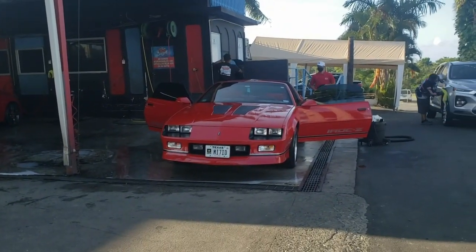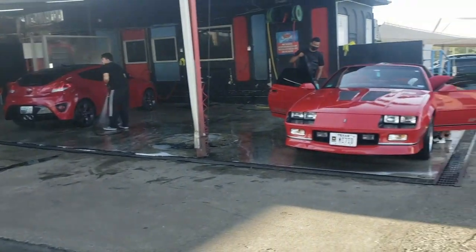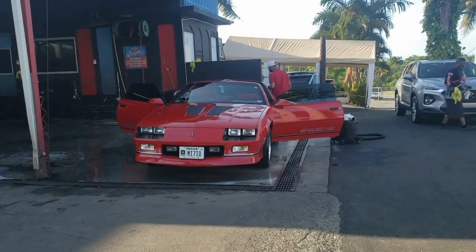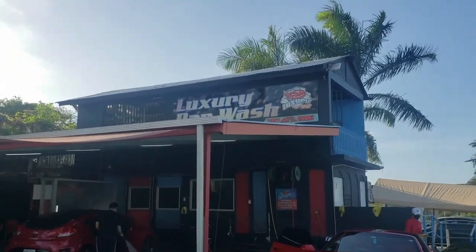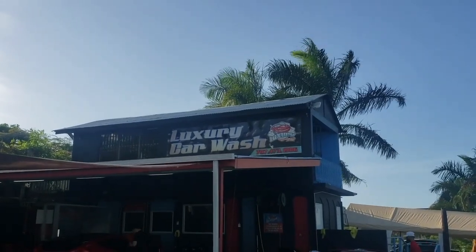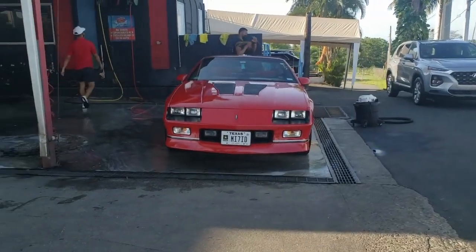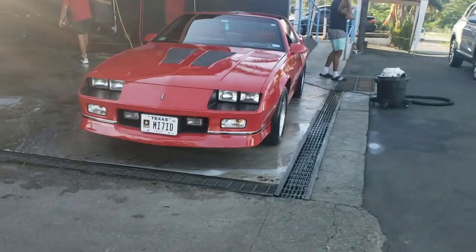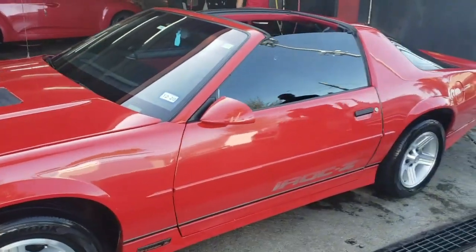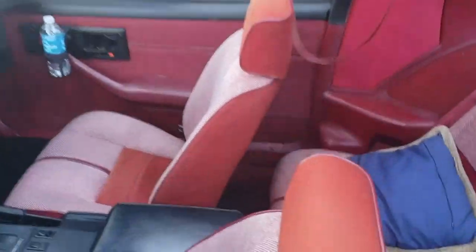They did the whole job in one place. I told them I wanted to film it, and they moved that car over so that it wouldn't spray on my Camaro. These guys are awesome. It's called Luxury Car Wash in Dorado. Cool cats right here. They do great work. That's it. That is the job done. 15 minutes more or less, and maybe a little bit more. But they did an excellent job.